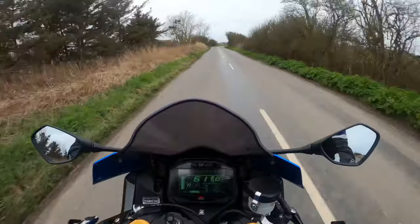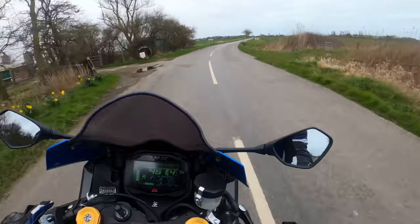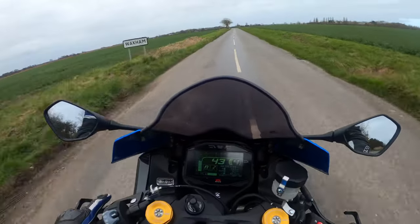Oh, rein it in a bit. It's the thing with this bike. No sooner you're ringing on that power, you're clocking up some pretty amazing speeds on this thing.